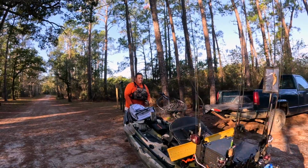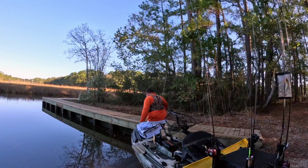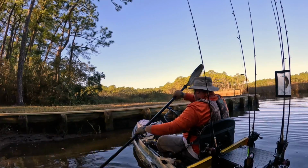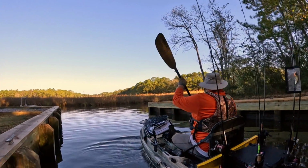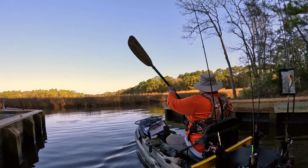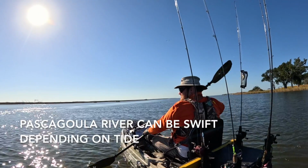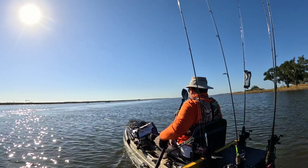This is my footage of me just driving down and pulling down to the water, getting launched, kind of like when I fished at the Gautier public boat ramp. Gonna head out to the Pascagoula and explore some of those cuts and those islands that you can see if you look at it on Google Earth and such as that. I didn't really get launched and out here probably till about 10:30, 10:45.